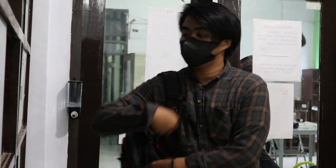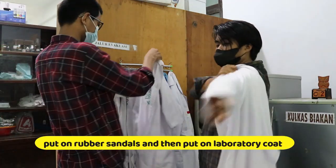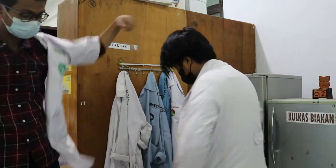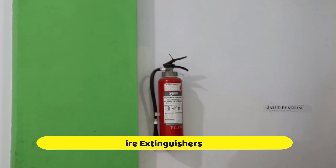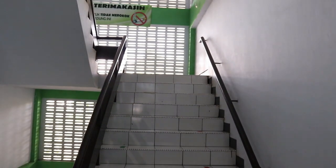The laboratory has been equipped with facilities or tools to ensure the safety of the laboratory work. Before entering the laboratory, the community is instructed to put on rubber sandals and then put on a laboratory coat to protect our bodies and arms from contact with harmful substances in the laboratory. There are also fire extinguishers in the laboratory, supported by the availability of evacuation routes as the most convenient and safest way out in the event of an emergency such as a fire.